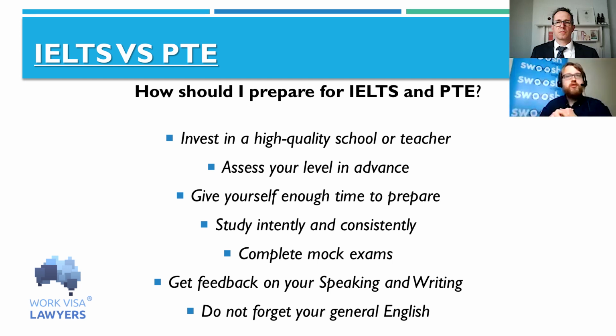You've got a clear path to your study success, which also brings me into my next point: give yourself enough time to prepare. I've seen many, many students who only want to spend 1 month, or they inquire, I want to do the IELTS or PTE examination in 1 month's time. And for the most part, it's not enough time to prepare. So I would advise anyone to take at least 3 months to prepare for this exam. One, you need to know the format of PTE and IELTS. And two, you need to make sure that you're studying appropriately to not just improve your test-taking skills, but also to improve your general English to a high enough level that you can perform well in all four subsections.